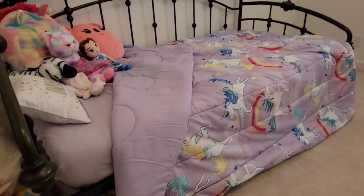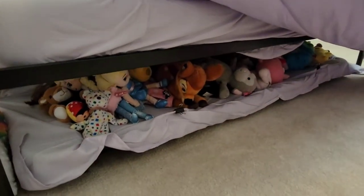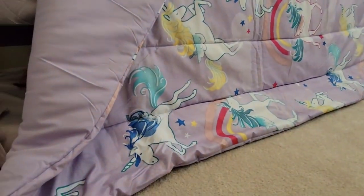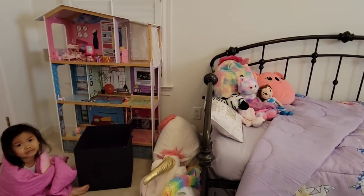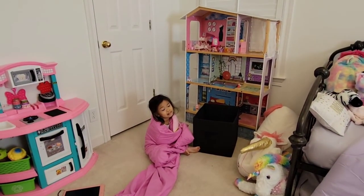All of your stuffed animals ended up either on your bed or underneath on the trundle, which I need to eventually buy a board for, but in the meantime, the flat sheet that came with her bedding set works just fine. All right, I'm excited. It looks good to me. Looks pretty good? You're getting very close, honey. Can you help?